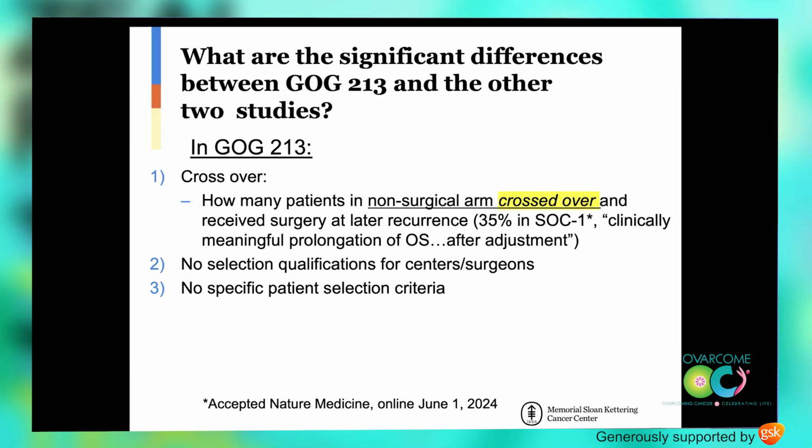Issues number 2 and 3 with GOG 213 were that there were no selection qualifications for the centers nor the surgeons. So you could just say, we do the surgery maybe once a year, and you can understand that if you do one of these debulkings once a year, how good are your results going to be compared to places that do it every week? And there were also no specific patient selection criteria, which I'll show you is, I think, a very, very big issue.